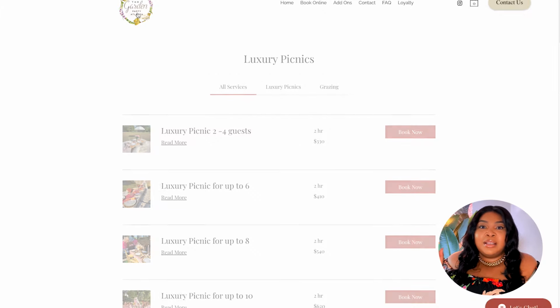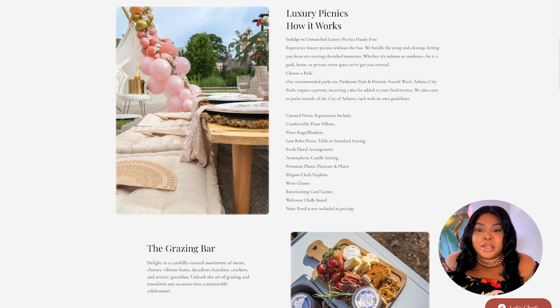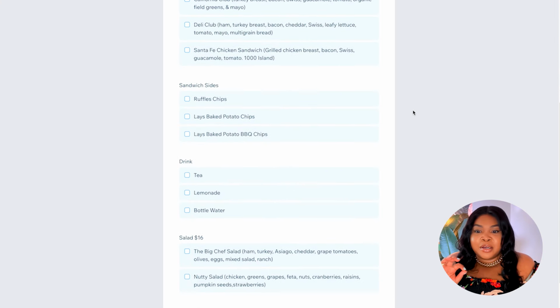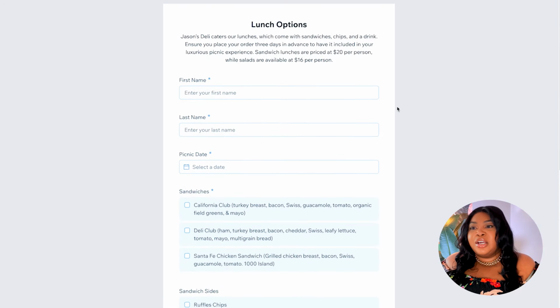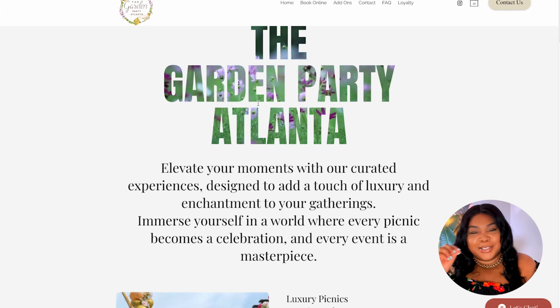So I'll make sure I link the Atlanta Garden Party down below. This is a great place to start with pricing and how to run your business, because they have everything set up. Their website is professional, easy to understand, and anybody could go online and book them without having to have 1,000 inquiries and waste your time on that. So I hope this was helpful, and let's go ahead and just end this video.